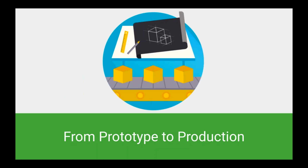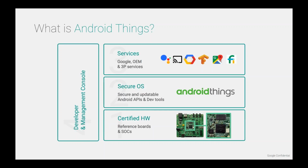Now, what's interesting is, of course, what's different about Android Things and how is it different from AOSP. Let me go through a little bit about what the program looks like. So a little bit different from Android, it is not just purely about the OS. I'll hand it over to Robert in a little bit to talk more about the certified hardware, but that is a big component of how this program works. We work very closely with NXP, for example, and we bring up reference boards and specific SoCs that we pre-certify and make sure that Android works well on it.